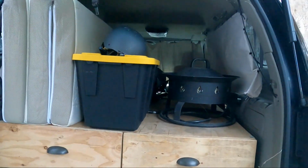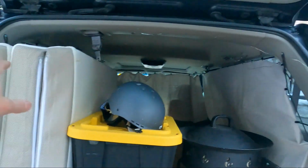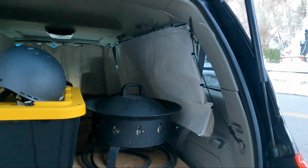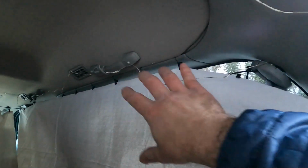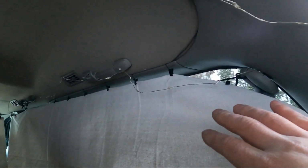So yeah, that's our box. Got our outlet here, and these are the curtains that I built for this. I also have a video on that, so check it out if you've got a Sequoia. One thing that I was blown away by was I racked my brain trying to figure out how to make some curtains for this for privacy.